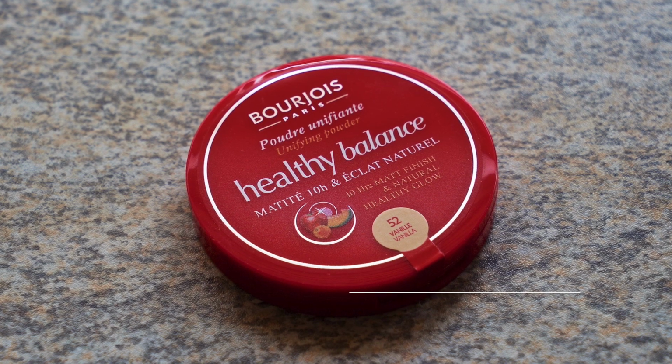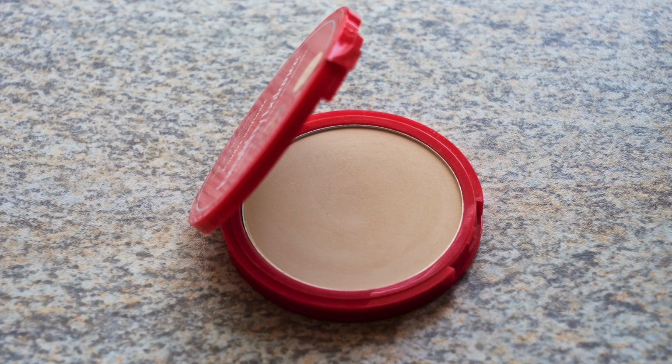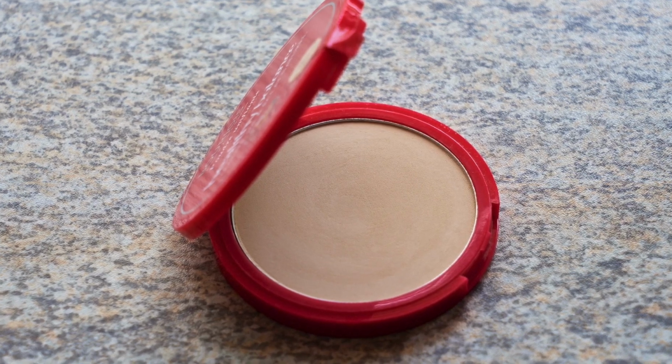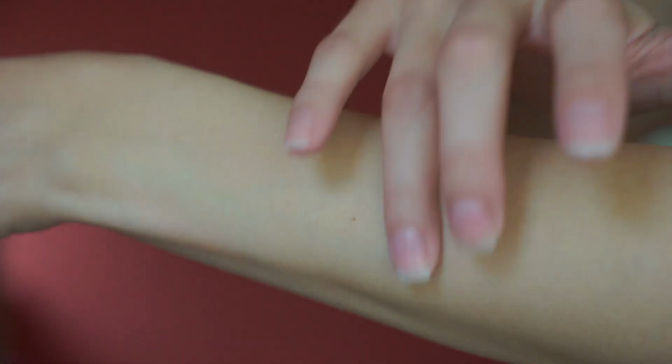So the next product is a face powder, but it is not a powder foundation, it is a setting powder, and it is also from Bourjois, and it is called the Healthy Balance Unifying Powder, and I'm in the shade 52 Vanilla again. This powder is definitely one of the silkiest, the smoothest, the creamiest powders that I have ever used. And I think it's because it's just so finely milled that it has this super lightweight texture.